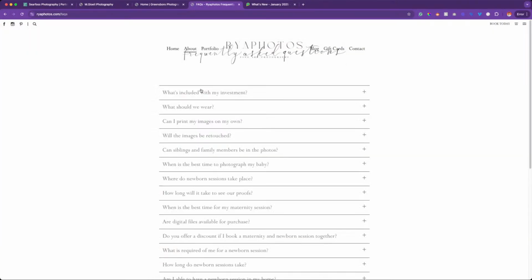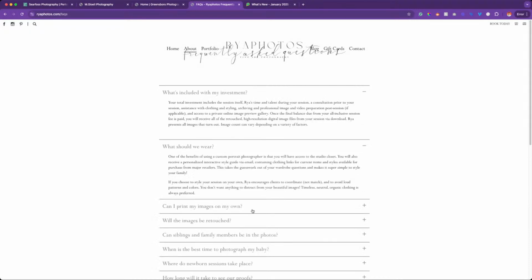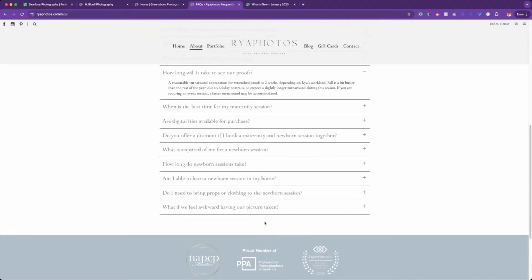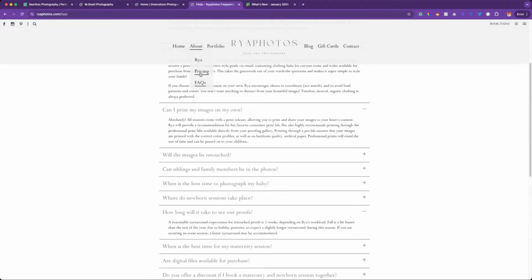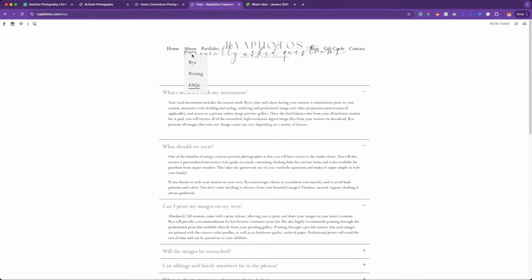FAQ section. Simple enough, right? What would I add here? Add a call to action to drive them back to the pricing page or to contacting you. That would be the only other thing that I'd add on this page. That way they have an action to follow up with.